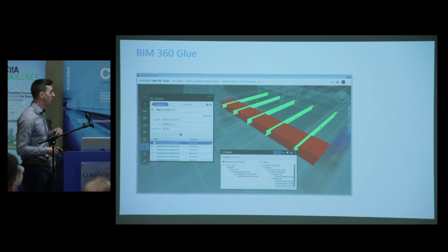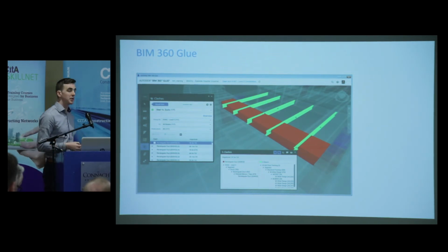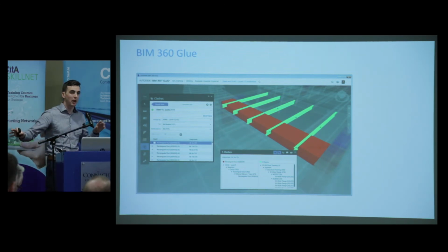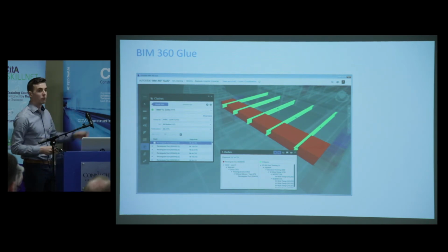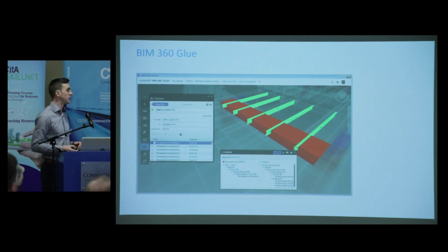Another example, BIM 360 Glue. This integrates with BIM 360 Field, and this allows you to do clash detection in the cloud. So being able to upload your model, and another discipline, structural engineer, architect, both upload their models separately from different locations, and you can run clash detection in the cloud, and that can all be accessed on an iPad or on a mobile device as well.